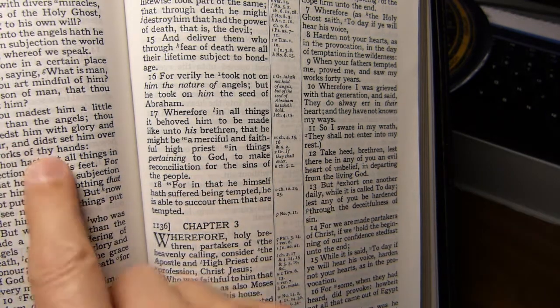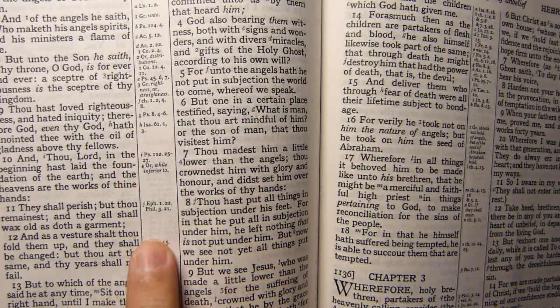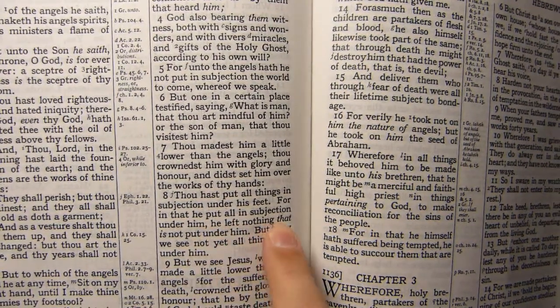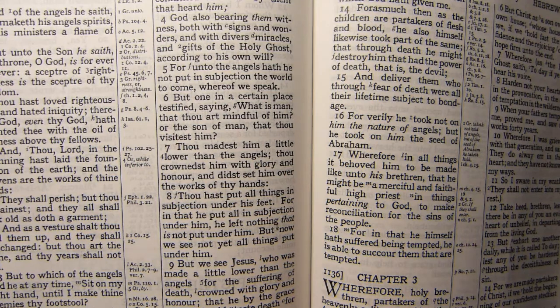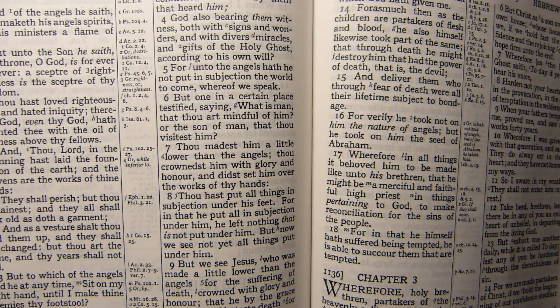So with this version, you have center column references nicely lined up with the text. You have words of Christ, words that are supplied, such as the "that" here, supplied by the translator in italics. Longprimer lacks one, the Canterbury lacks the other. Turquoise has them both.